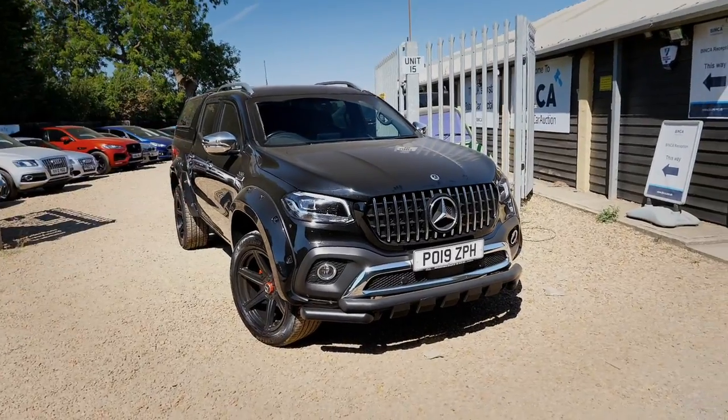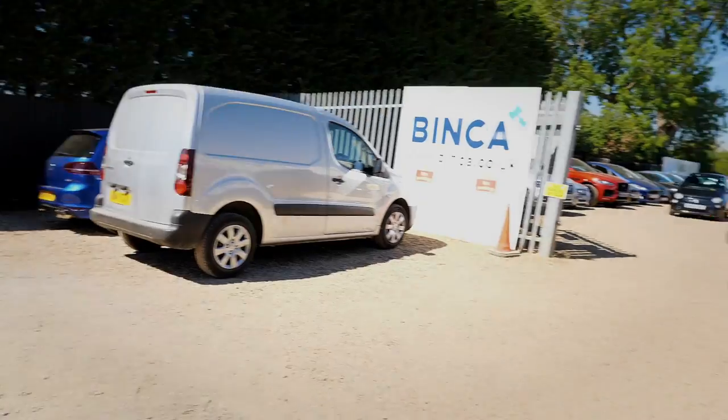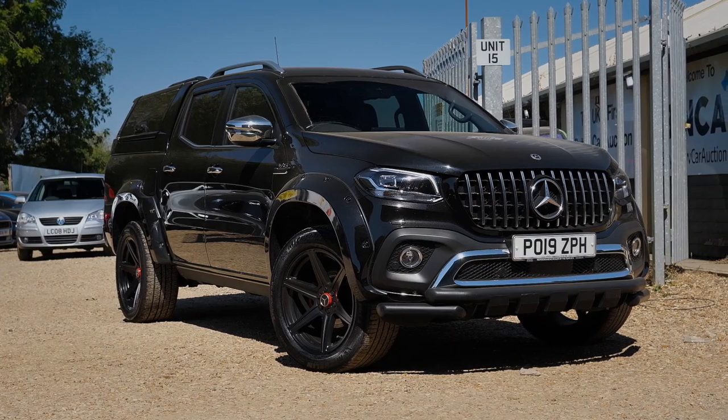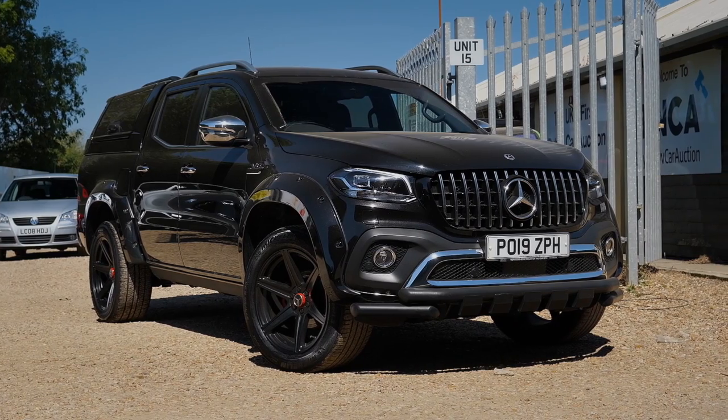We actually cleaned this car last night and my Golf R last night because I wanted to drive in a nice clean car, because I knew I was filming this today as well. And yeah, we're just fighting a losing battle up here. The dust is a joke. So this car here has just arrived as a bit of stock.